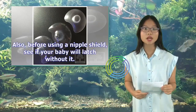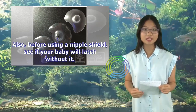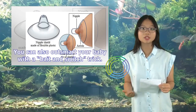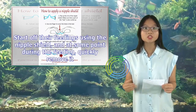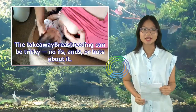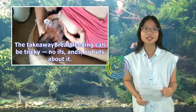Also, before using a nipple shield, see if your baby will latch without it. You can also outsmart your baby with a bait-and-switch trick. Start off their feedings using the nipple shield, and at some point during the feeding, quickly remove it. The takeaway: breastfeeding can be tricky, no ifs, ands, or buts about it.